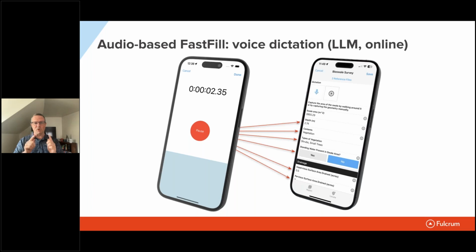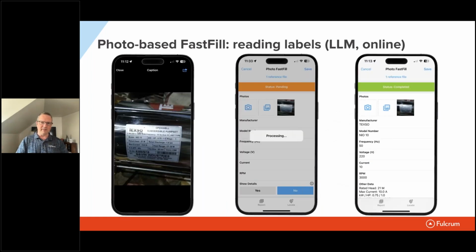So it will choose the appropriate item from a pick list, even though you spoke it and never even looked at the pick list yourself. So very powerful technique. This is something that's online using an LLM, and it's just magical to watch. You're going to see a full demo of that shortly.